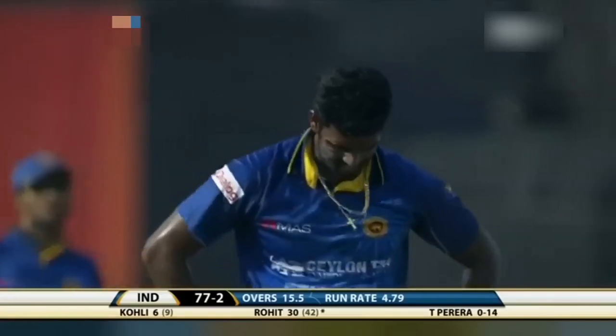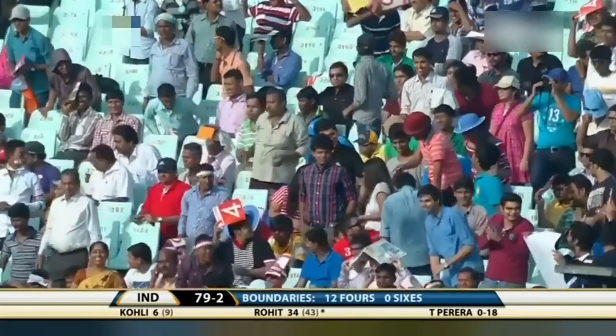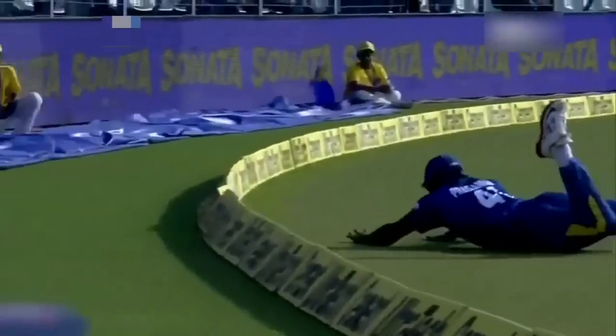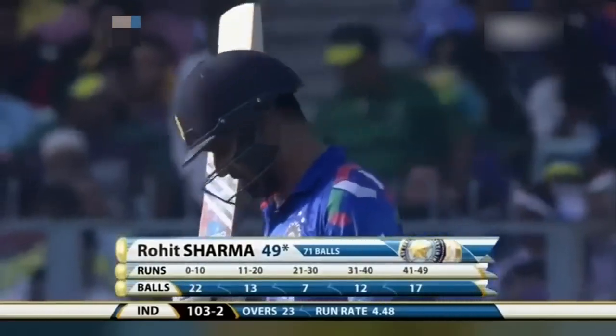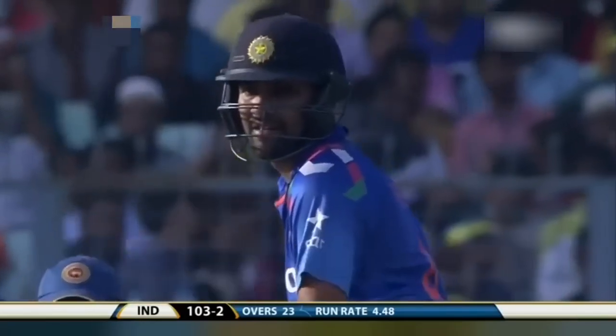More runs. In fact, 4 more runs. All the time in the world. Bowling to quality batsmen. Just sitting up in the wicket. Picked his spot with ease, Rohit Sharma. He's looking good. Five boundaries in 71 balls for Rohit Sharma. He's on strike.